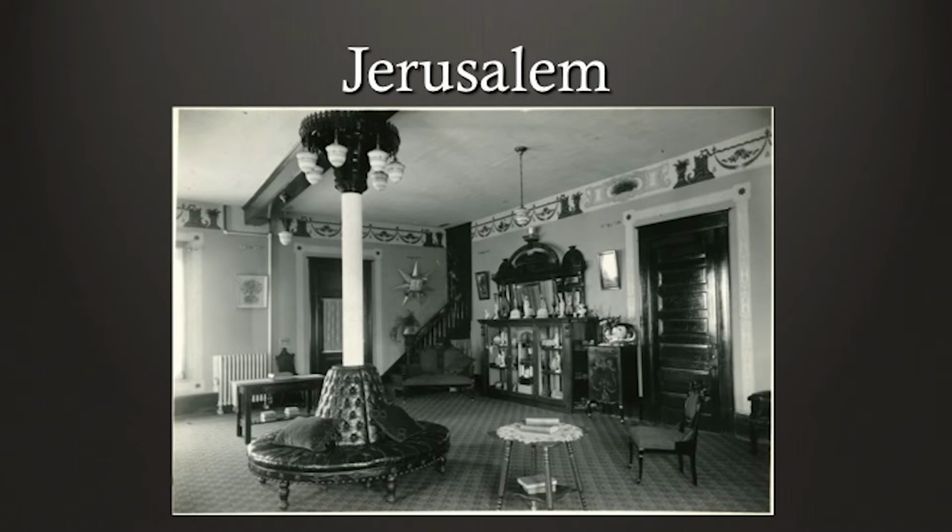This is one of the ground floor spaces in Jerusalem called the parlor. That room is still there today, and other than the ornate stenciling along the walls, it still pretty much looks like this. It's just got a lot of musty old furniture in it, so it's kind of hard to walk around.